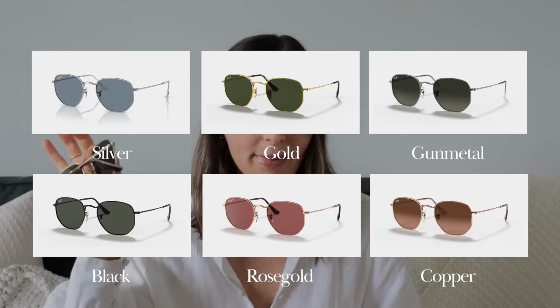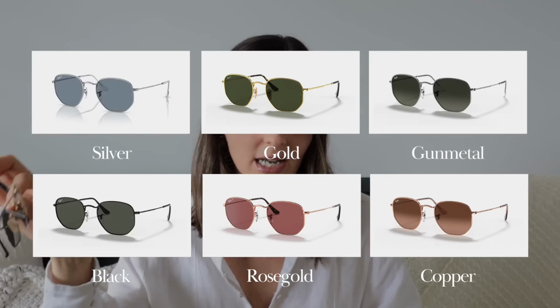But these ones are really great, and I think that no matter what your style is either, these always go really well, and they do come in different color metals, silver and also gunmetal, I think.